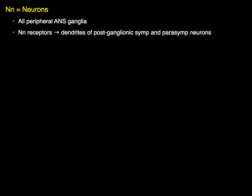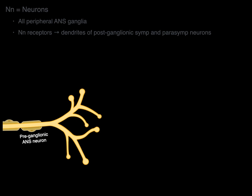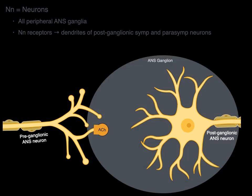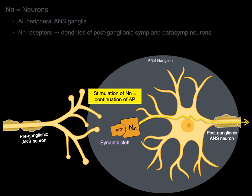Okay, next we're going to talk about the NN receptors, and they're found in all peripheral autonomic nervous system ganglia. So NN receptors, another way of saying this is they're found on the dendrites of the postganglionic sympathetic and parasympathetic neurons. So there's a preganglionic autonomic nervous system neuron, which will release acetylcholine. There is a postganglionic autonomic nervous system cell body, and you put them all together and it makes an autonomic ganglion. And those dendrites possess a nicotinic N receptor, and the space in between is the synaptic cleft. And when acetylcholine binds to that nicotinic N receptor, the ACh is a ligand, the gate opens, sodium rushes in, depolarizes the membrane, and the action potential continues down the neuron. So stimulation of NN results in a continuation of the action potential.